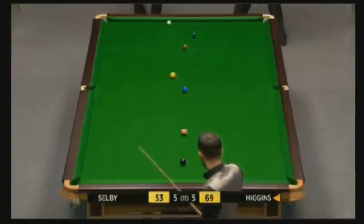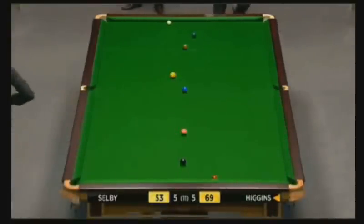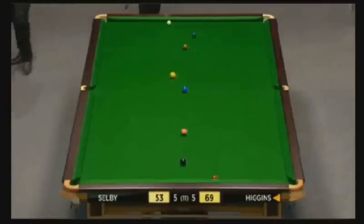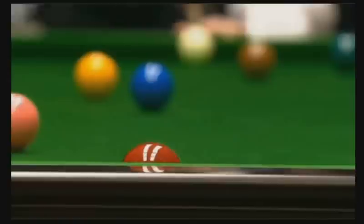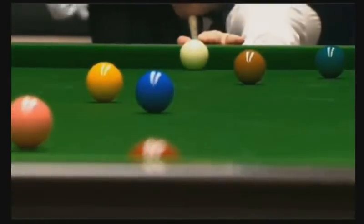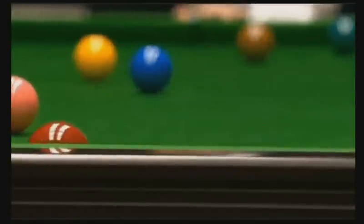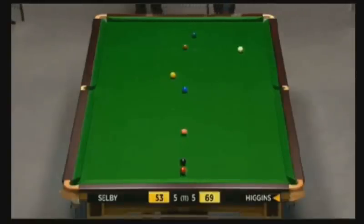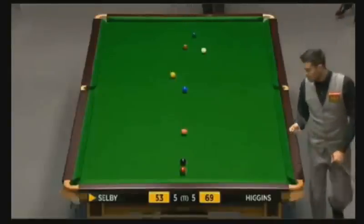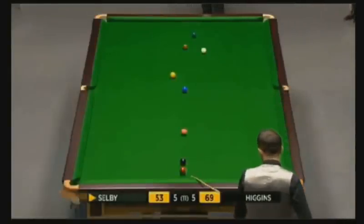Mark Selby. So the 16-point advantage doesn't mean a great deal because the colours are all now available. Not quite a snooker, but boy does he need a thin edge here. Well, that's a fabulous shot. Well played. But you know, with Mark Selby and his knowledge, he could quite easily hit the cushion and possibly get the snooker behind the black.